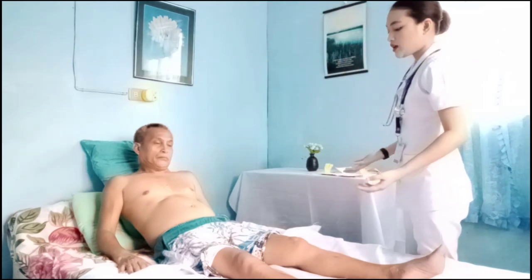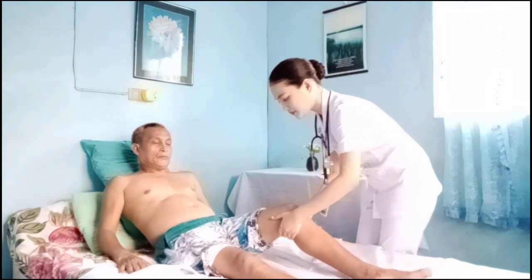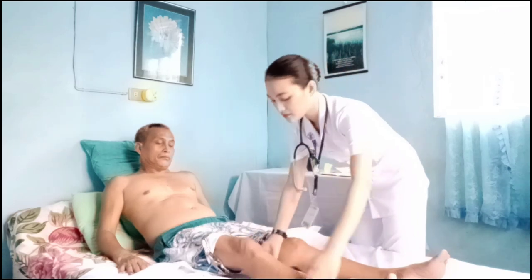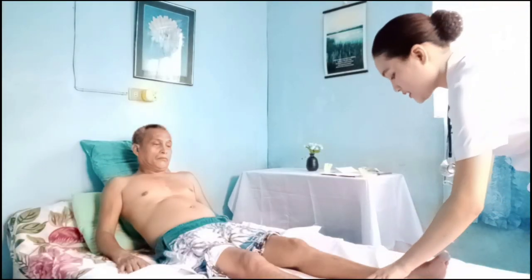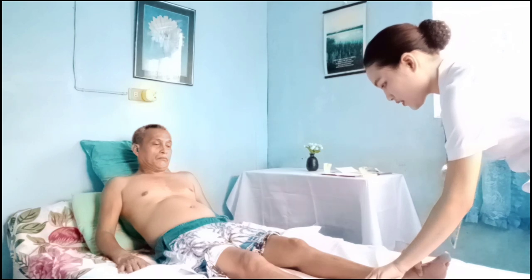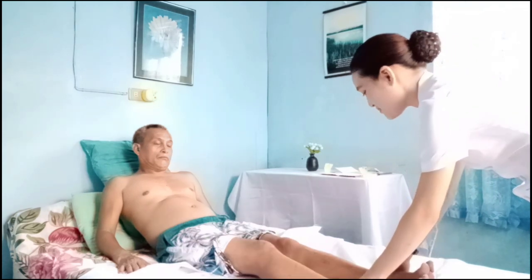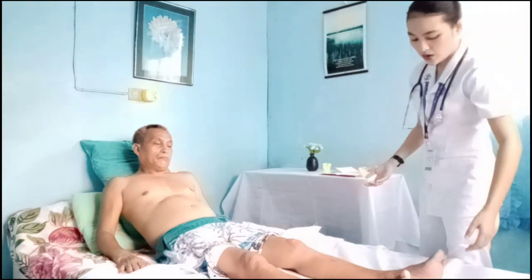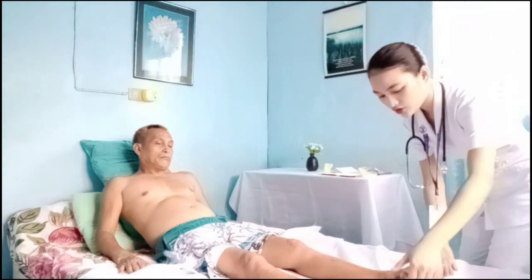Now I'm going to be palpating for your pulse. So I'm going to start with your popliteal pulse. Can you please raise your knee for me? Okay. And the other one? Raise it for me. Okay, moving on to your dorsalis pedis pulse. Okay, both are equally strong and has a regular rhythm. Now for your posterior tibial. Okay, good. Both are strong and has a regular rhythm. Now for capillary refill. Okay, good.